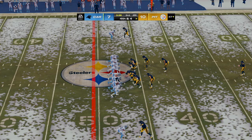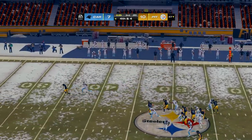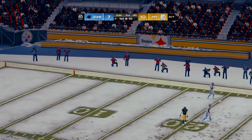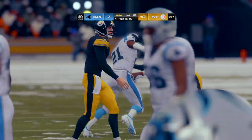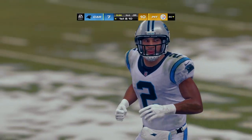Here's Cameron Johnston now as he'll kick it away for the 2nd time. And the kick's away as he angles this one for the sideline. And this one goes angling out of bounds, and it will be spotted inside the 30-yard line. Carolina getting set to take the field.